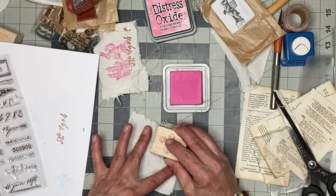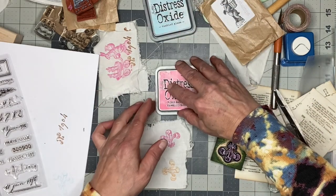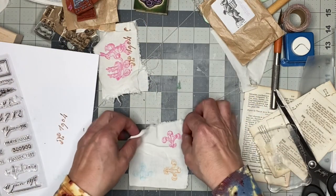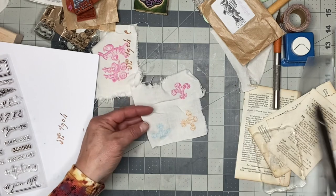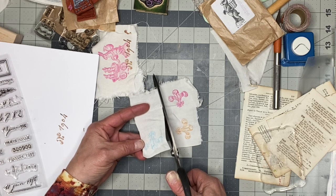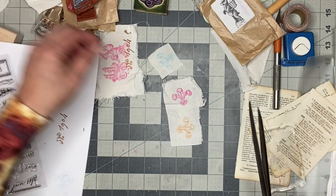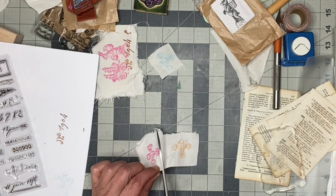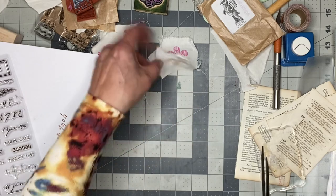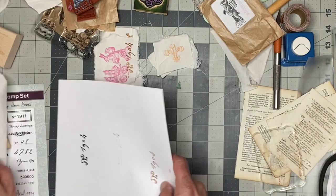All right, now we need to make something pretty. Oh, I like it in the pink. Okay, let's move this off to the side. Here. And cut these. I still don't know what I'm doing, you guys. We're just playing today. It's day 45. We're playing. Pink and orange. Okay. And move these out of the way.